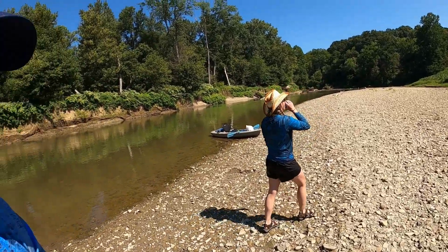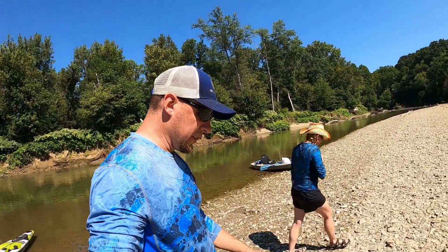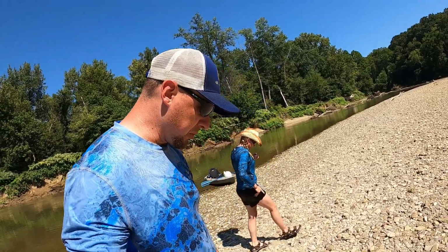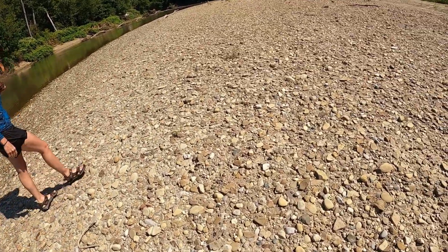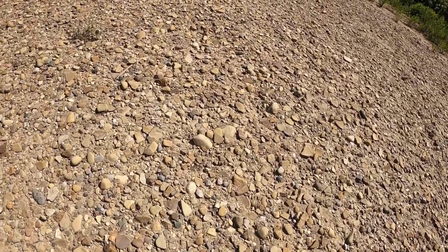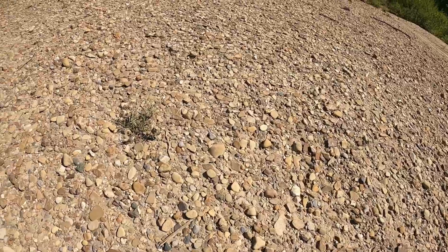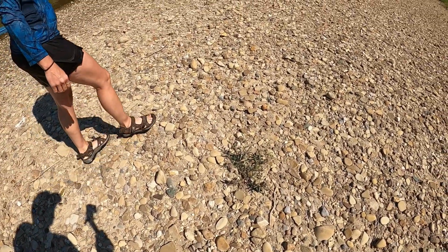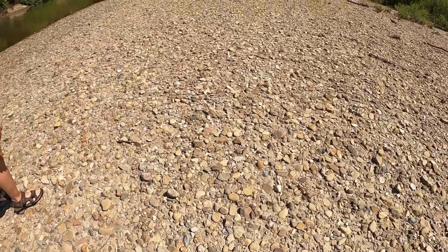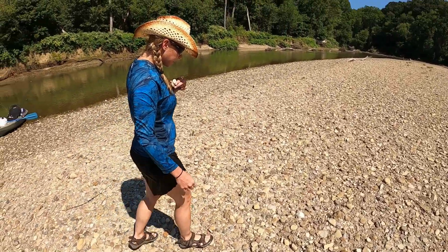Well, whenever we're on the river on a sandbar, you treasure hunt. That's just what you do. So as we walk along, we look at the ground and we look for treasures, hidden little gems in the sandbar. Every now and then you find a good artifact, or a good fossil. An arrowhead.